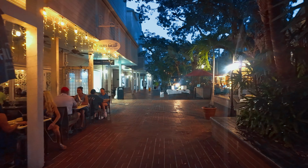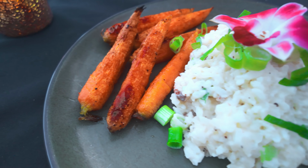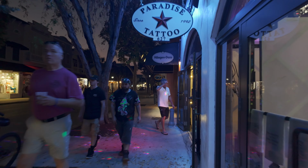How do I know? Because I've done it. I personally love heading to Duval Street for dinner, getting something to eat, walking around and enjoying the nightlife, and going window shopping. If you're still looking to visit but you want it to be less crazy, I do recommend going in the earlier hours of the day, maybe for breakfast or lunch. It's still a super fun and incredible experience and should be on your list.